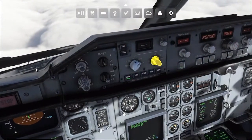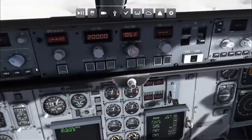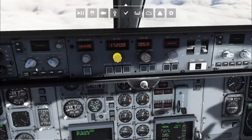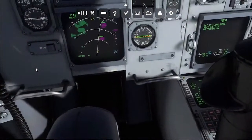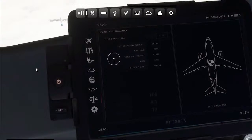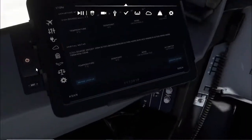Let's bring this in a little bit. That's good. Let's bring this down to 17,000 feet now. Now I'm starting to be awake now. I'm awake now that we're doing stuff. Get our METAR information out. Hopefully our screens stay up the whole time.